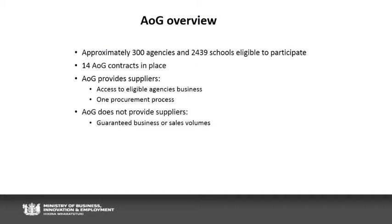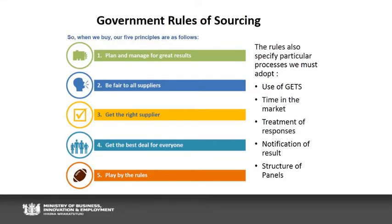What we don't generally do is provide guaranteed business or sales volumes on those commodity type contracts. I guess for those agencies that it is mandatory to participate there's a fairly strong indication, and we are very committed to growing our contracts. In fact, 97% of the state service, 95% of councils and 11% of schools have signed up to one or more government contracts that we've put in place, or all-of-government contracts, I should say. I guess there's a little bit of a difference here, which we'll get to later on, around the way we're structuring this procurement solution with regard to the secondary procurement process and the clusters, which Greg will touch on soon.